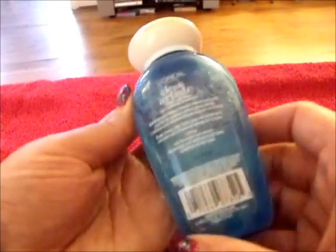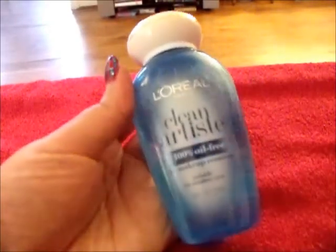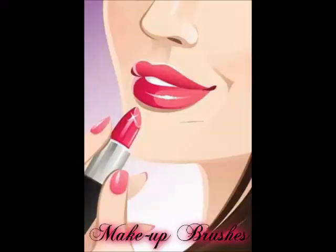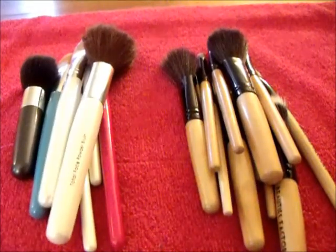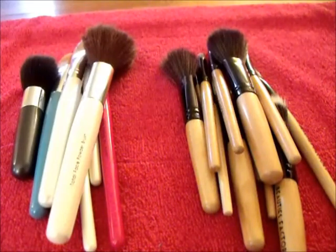Okay, and it just says to use a cotton ball or a pad over closed eyelid and lashes until all traces of makeup are removed. It says oil-free, safe for contact lens wearers. So if you wear contacts, it's safe for your eyes. So that's what I use, and I get it from my local general dollar store.